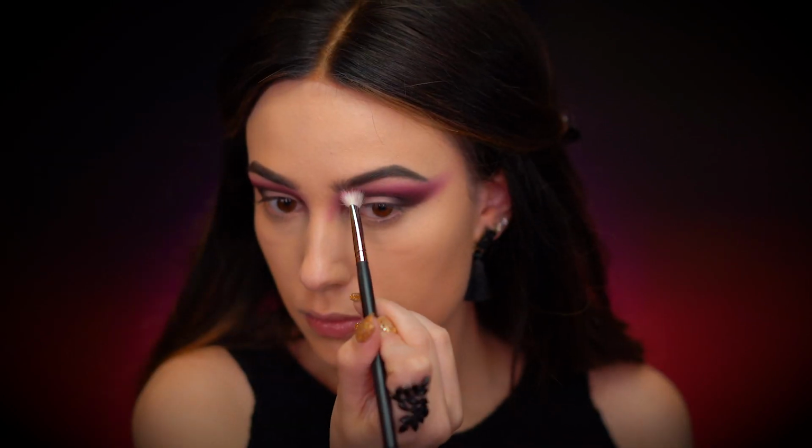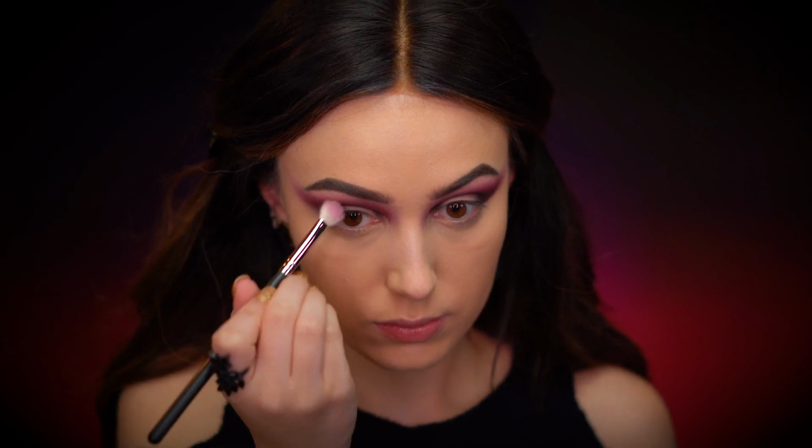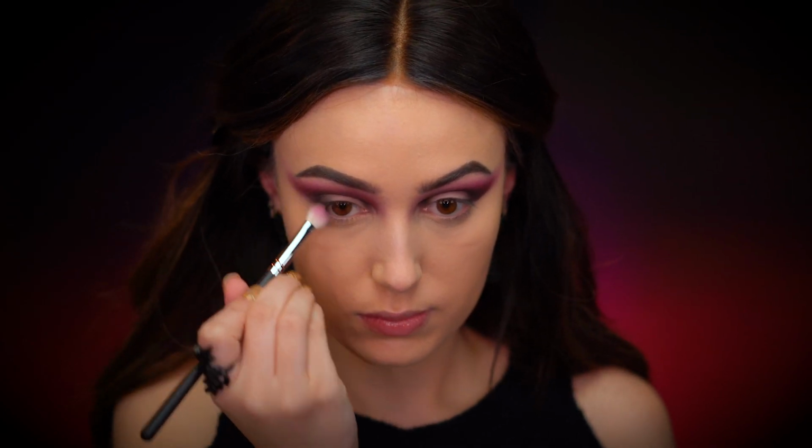And I'm just blending the edges of the eye look out using the shade Cherry Juice and that same brush just to fade that black in a little bit more.